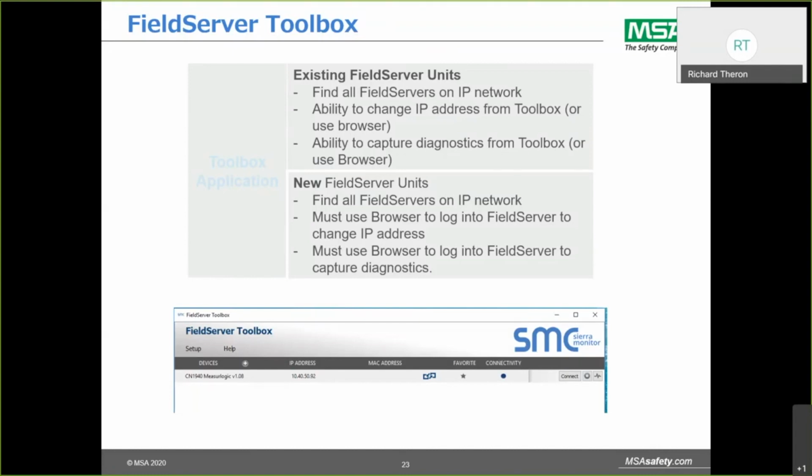Our support team often prefers to have that diagnostic capture available before they start to diagnose issues in the field. They can very quickly see if nodes are offline, if a device is not responding, or if there's a problem with the configuration. It's very powerful to have. So on all of our hardware platforms, the diagnostic capture is built into the unit itself.